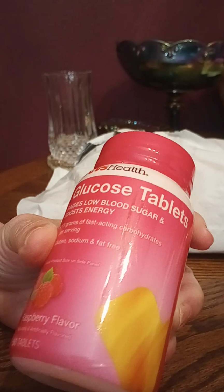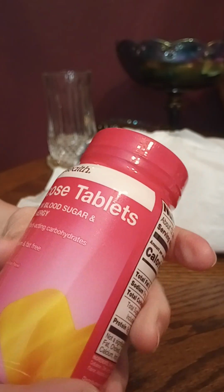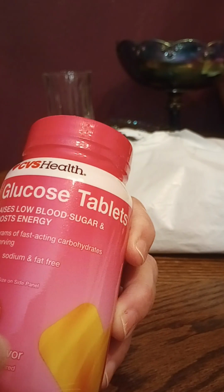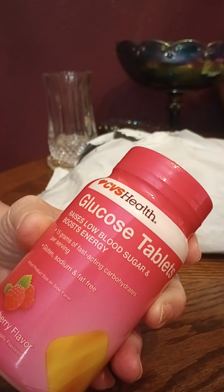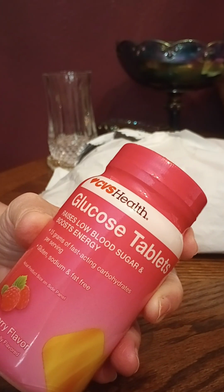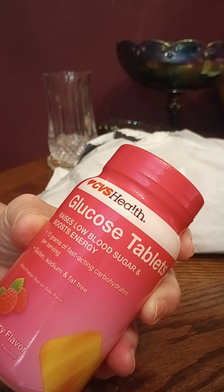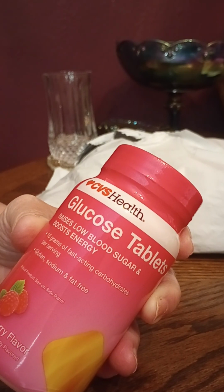Now this is the actual size of these glucose tablets. For those of you not familiar, if you're diabetic and your blood sugar goes low, it can be very dangerous. Once you hit under 70, you chew one of these, and then you wait 15 minutes. Then you test your sugar again to see if it's come up, and if it hasn't, you eat another one of these.